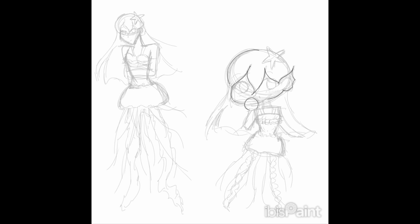And I was like, well, maybe she should have like a jellyfish hat on her head, because in the original picture she had a jellyfish on her shirt. But then I thought, well, why not make her a mermaid? But she has jellyfish tentacles?